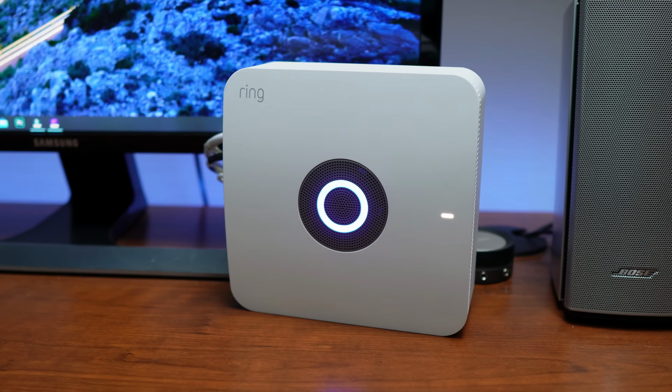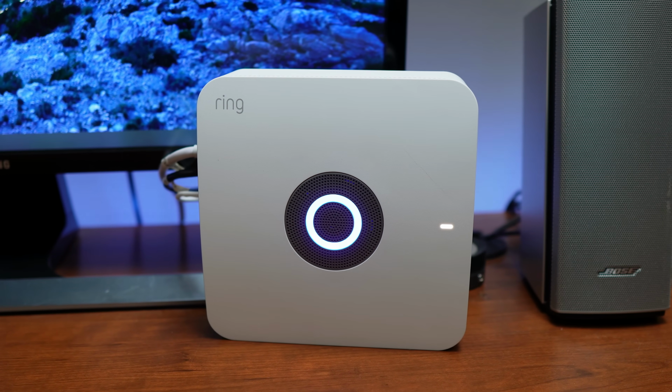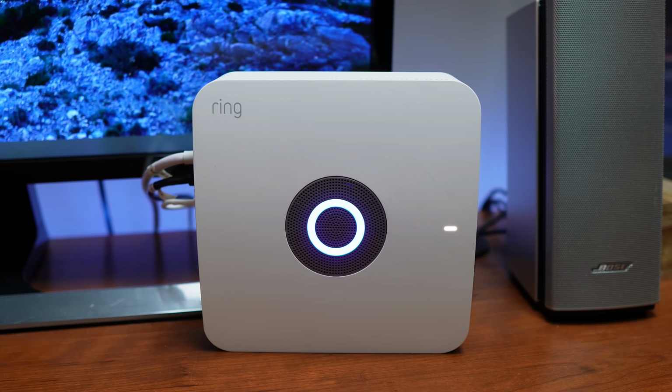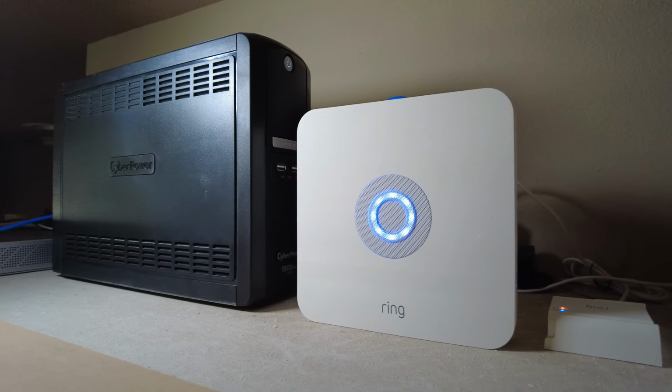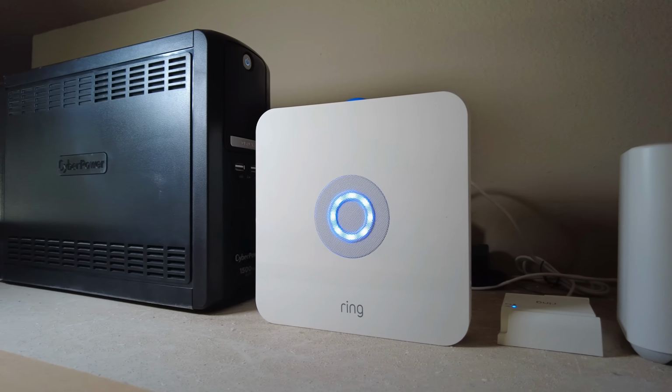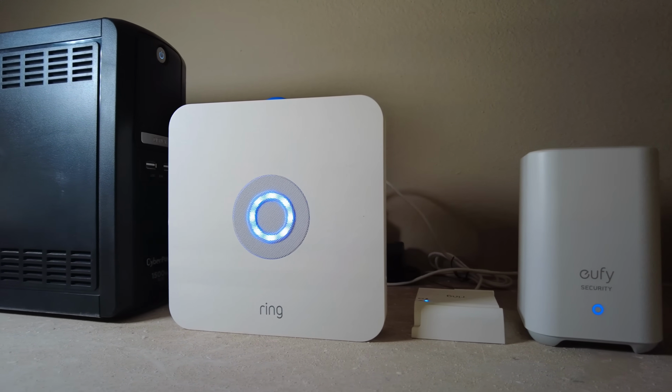Hello guys, LifeHackster here. After a month and a half of holding off installing this, I finally decided to go ahead and upgrade my alarm system to the Ring Alarm Pro. I have said in one of my previous videos that if not for this channel, I'm not going to upgrade my old first gen Ring alarm, which has been working without issues for 3.5 years now, and it should still work for years to come.